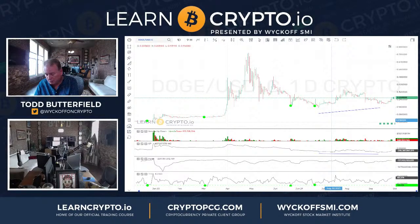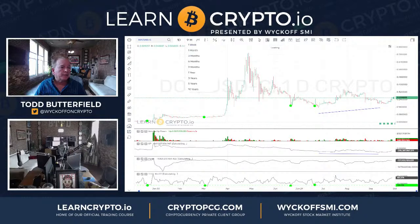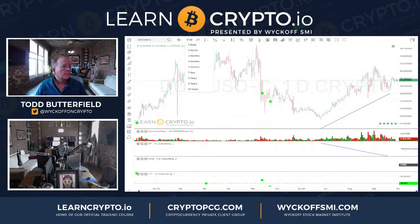Hold on a second. You guys are throwing quite a bit at me, but I think I got them all. All right, Doji, done with that. Let's look at DOT. DOT USD consolidated. Looks like a few buys in the past on DOT, nothing recently.